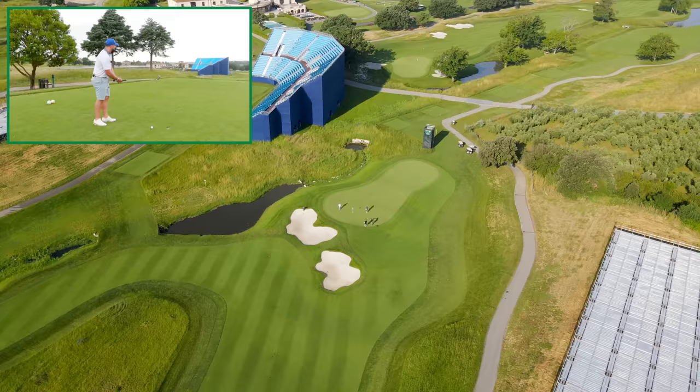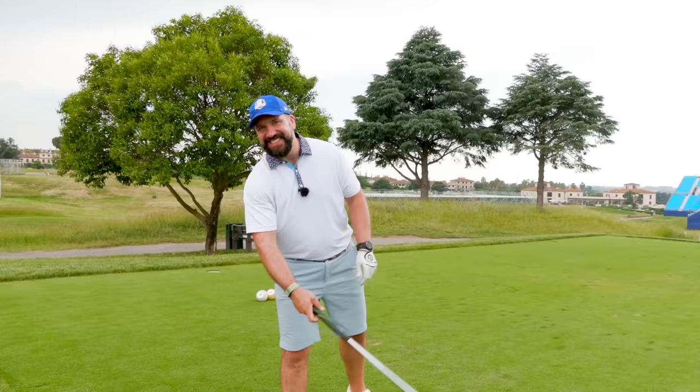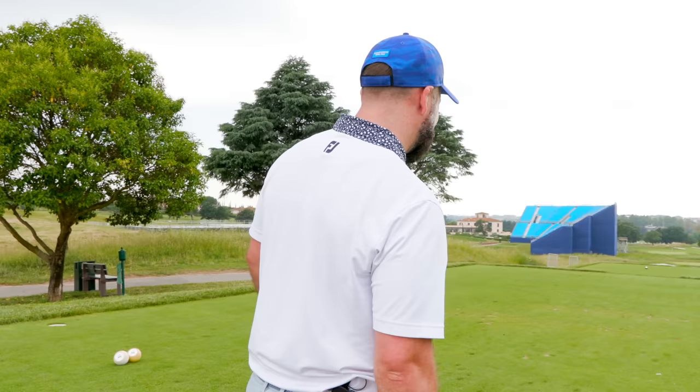Alright, 170. I've got a 7-iron, this pin is right at the front. It's not a good idea to go for it. So I'm going to go for it, obviously. If it goes beyond, great. Again, this is a pin where the greenkeeper is angry, very angry.